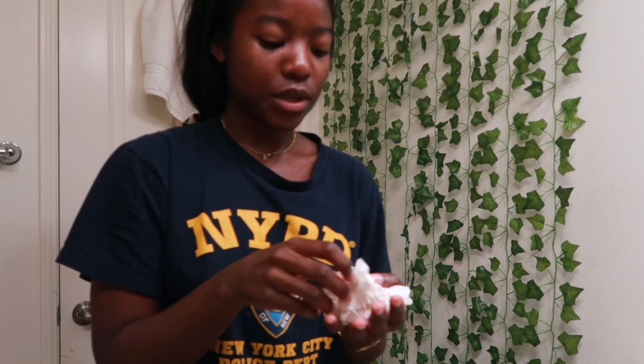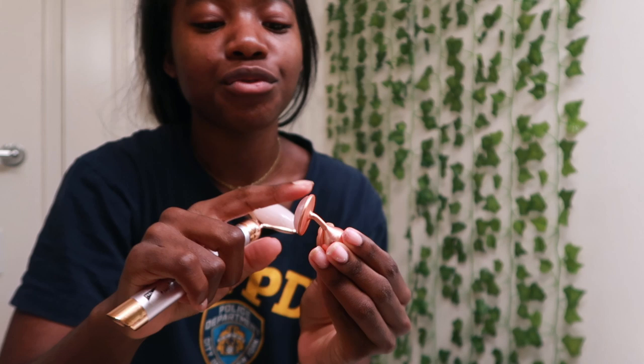I got all the stuff that I ran out of over the last couple months because this has lasted me for so long. Recently I was researching skincare, and there are some people that I just watch in general, and they always use a face roller. So I got this little face roller and this added attachment. I don't know if you guys can see how cold that is, because I've kept it in the freezer for like a couple of days now. This is the face roller, and then this is the eye attachment of the face roller.